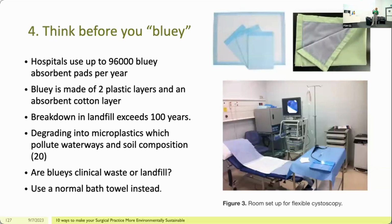So there's the green bluey and another alternative towel that uses less water to reprocess and has a longer life cycle than a cotton towel. So that's other options for us.